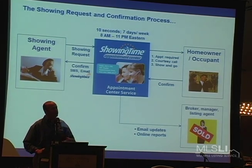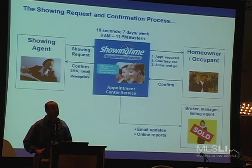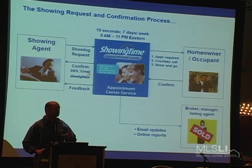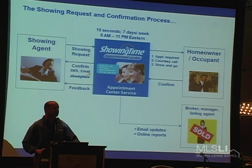And along the way, the listing agent gets email notifications, they get updates. We send feedback out to the showing agent 1 hour after the appointment has occurred. And if they miss the first one, it resends it automatically, and the agent can set that up to be done exactly how they want.